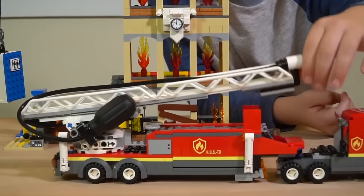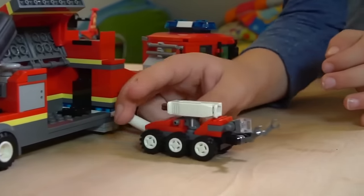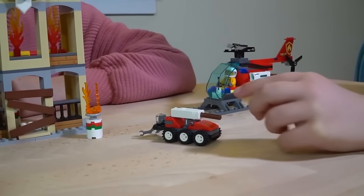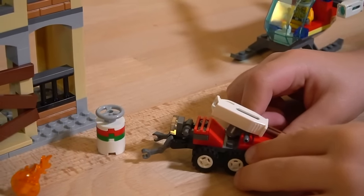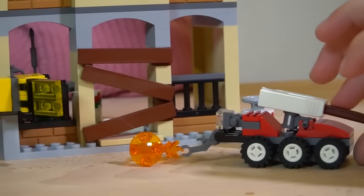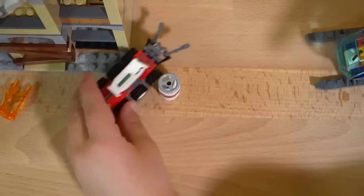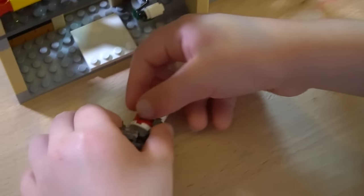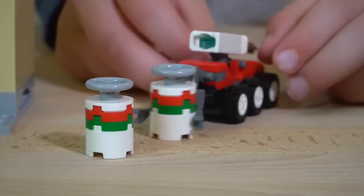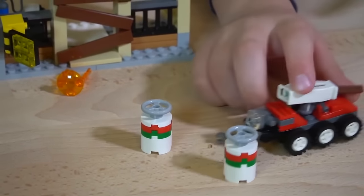Prepare the drone. Lift the ladder. Open the drone compartment. What's it do? Whoa, direct hit. Ah, yeah. This drone's ready for action. Let's get into the building. Doesn't fit that way. Go around the back. Bring the canister back to base. Also, this canister. Let's load these back into the truck.